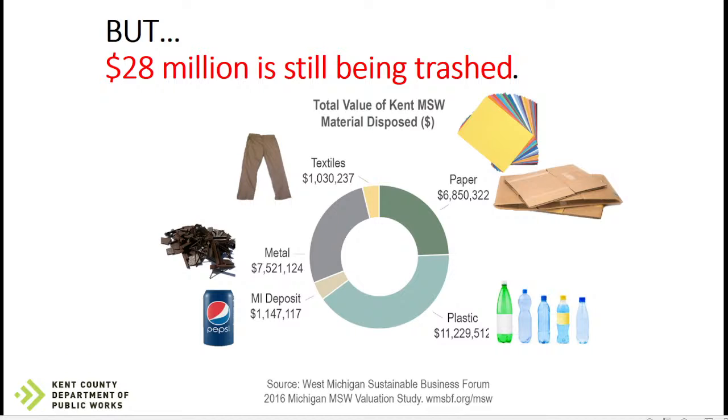Part of it is learning how to be a better recycler, awareness. Part of it is the value of these items. If you look at that pie chart there, $28 million, over $1 million worth of pop cans from our 10-cent deposit, our bottle bill, still end up in the landfill every year.